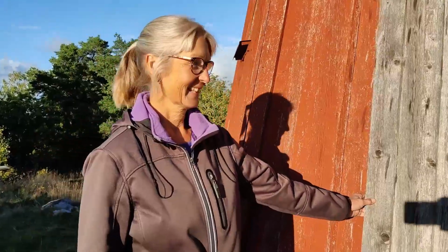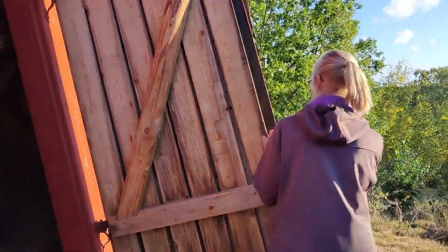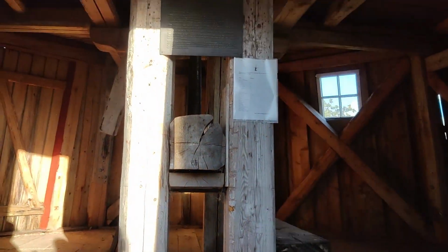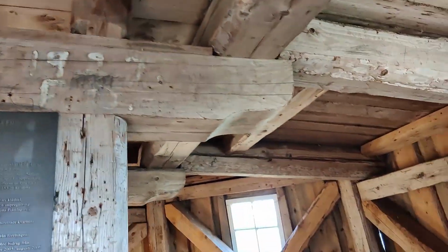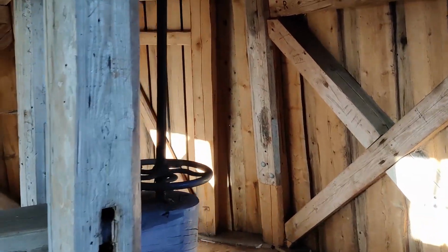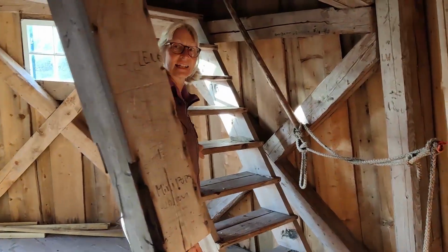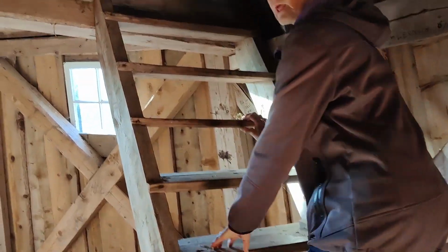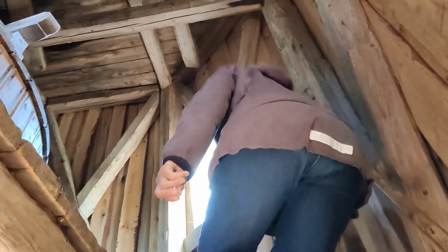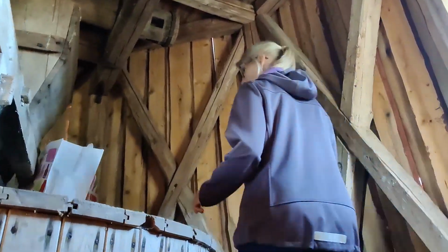This old mill is 100 years old or something. It's nearly 200 years, I think. 200 years. Or 150. Wow. At least. You can even climb the stairs. Look at this. This is a windmill where they were making flour. Because before the bridge came here, they were stuck on the island there.